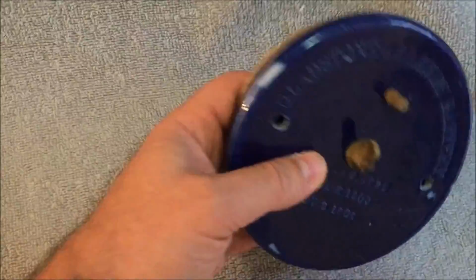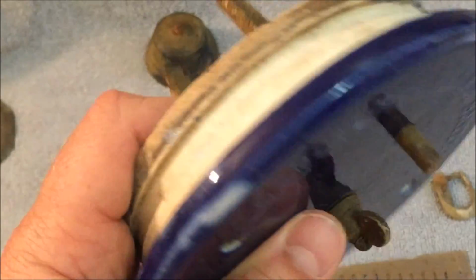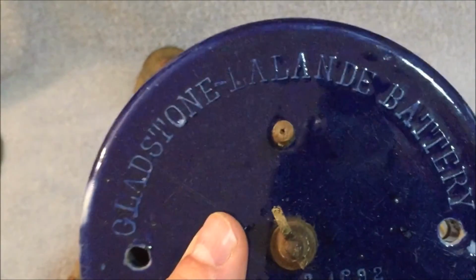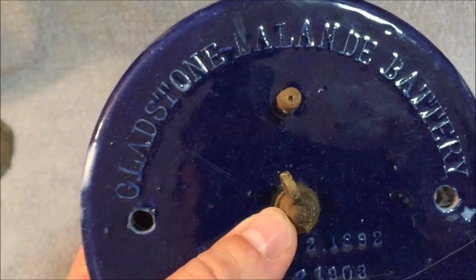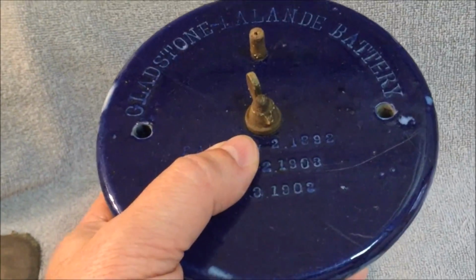My best find out of all the finds over the last 9 days has to be this thing. This Gladstone Lalonde battery cover, porcelain blue. It's got the patent dates there, 1892, 1903, and November 1903. These were among the earliest batteries ever made by the Gladstone Lalonde company. It was actually bought out by Edison around the turn of the 20th century. It would have sat down on another big porcelain blue jar.